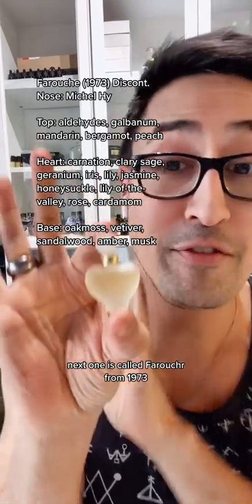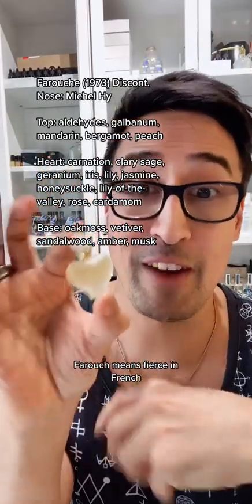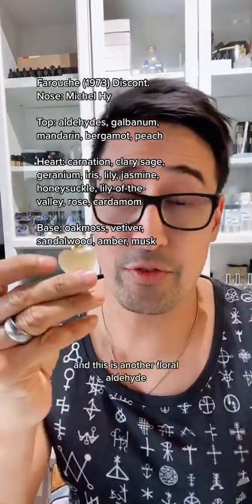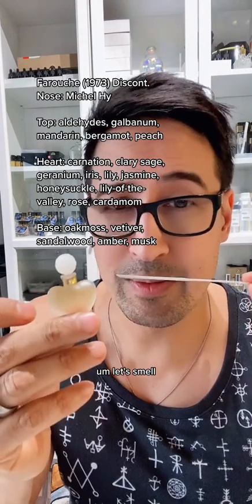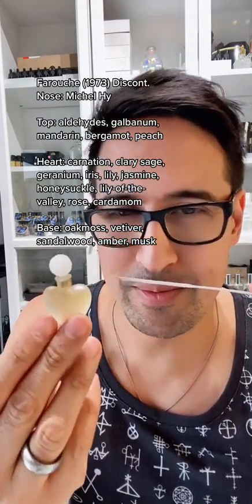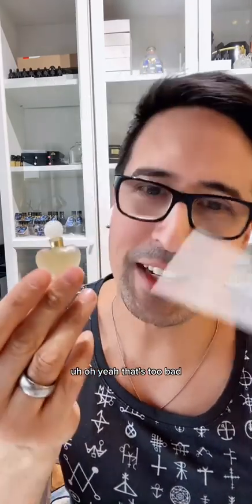Next one is called Farouche from 1973. And just for reference sakes, farouche means fierce in French. And this is another floral aldehyde. Let's smell. Oh boy, okay, I think this one may have gone bad because it smells like mothballs. But I'll put the notes up just for reference sakes. Oh yeah, that's too bad.